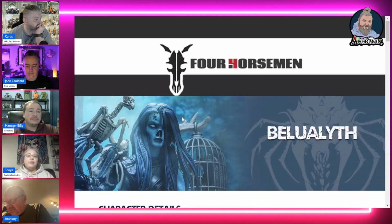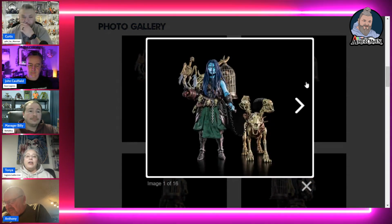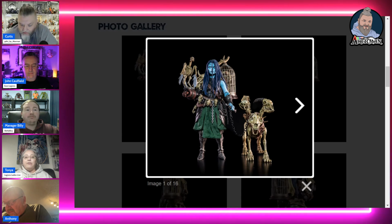Belualyth is the one that I am so excited to get in hand. I cannot wait to see her and mess with her and feel her. I think the soft goods they've done on her are amazing, but just her plethora of boned creatures. People are going to be using these in dios left and right. I cannot wait to see some of the amazing dios that are going to come out and have all of this kind of stuff positioned in there. I think she is amazing.